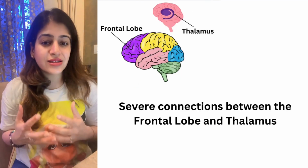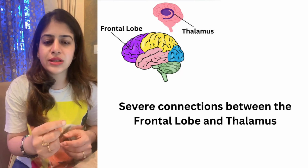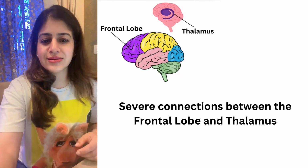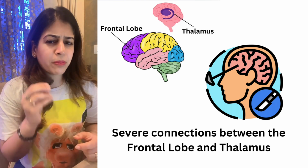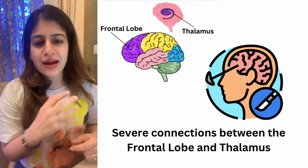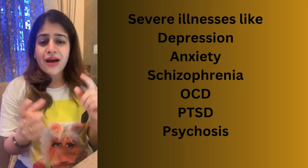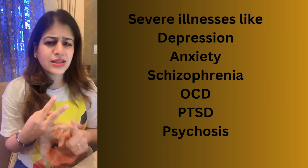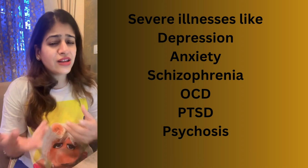This was taken as a treatment for those people who did not react to any other treatment for mental illnesses. Lobotomy is a surgical treatment that was done on patients of mental illnesses who were unresponsive to the standard treatment. So lobotomy was done to treat people having depression, anxiety, schizophrenia, OCD, PTSD, psychosis, and so on.